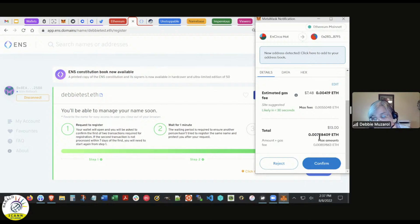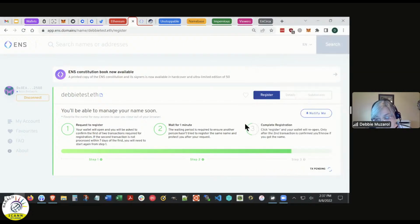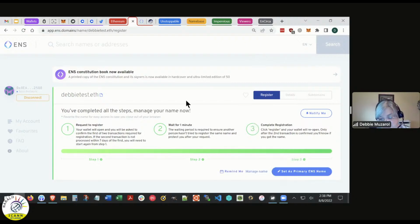If I wait for a couple of seconds, see, it keeps changing because the price of ETH changes. So whenever I want to confirm, I have to confirm when it's blue, or else it's going to change again to gray. Once I confirm again, it locks in that price, and it's still pending registration. So now you can go ahead and do the questions. I just wanted to let you know that there are two steps to registering a domain.